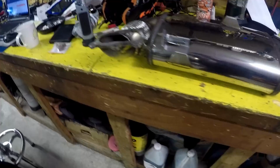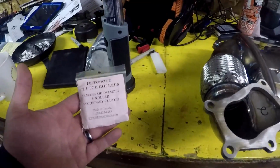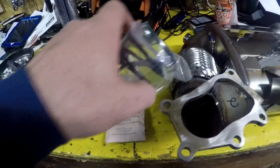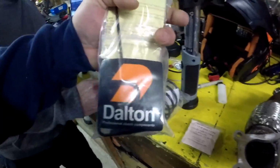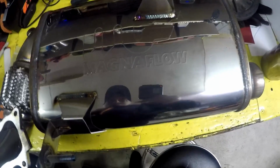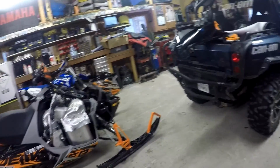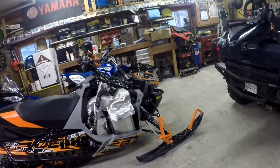So we're home. We got the exhaust. We got some high torque clutch rollers. For the secondary, we got the spring for the secondary and primary. We got the Dalton weights. They use the Dalton clutch kit. Magnaflow. Now I don't know, is that a modified Magnaflow exhaust? I would think so. $1,700, just a fraction of the horsepower you're gonna get.